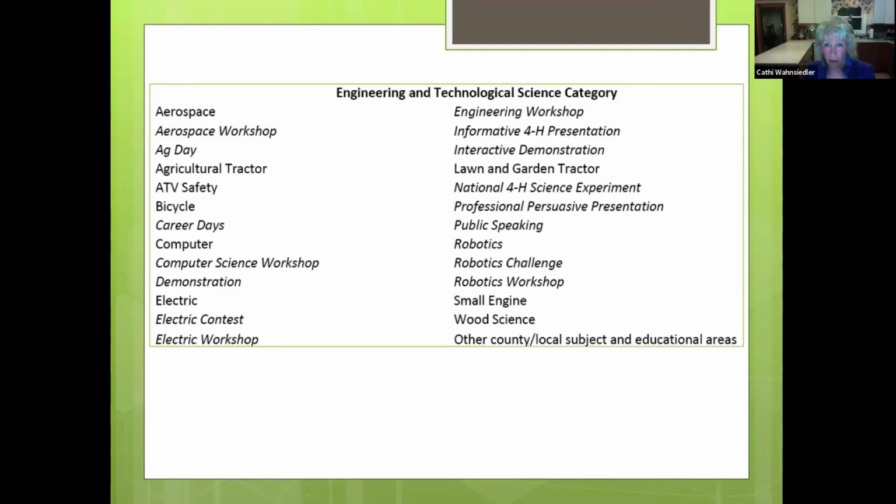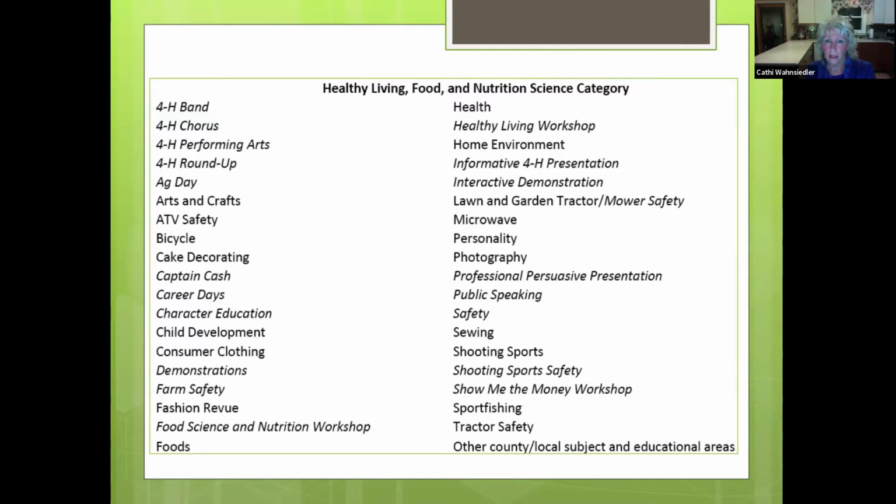The engineering and technological science category is kind of obvious with robotics and computer and aerospace and such, electric. Healthy living, food, nutrition, science. Now that one actually includes personality project and photography. Sewing comes under that category. So if you just look at that information that's put together for that particular section, the accomplishment scholarship, you can identify where your projects belong, what category.